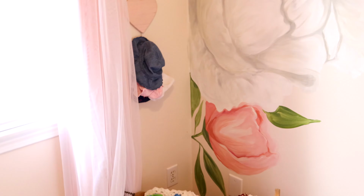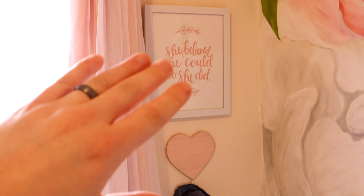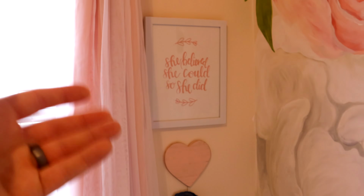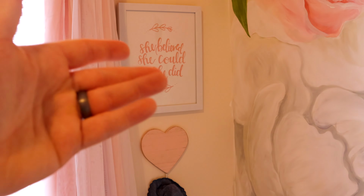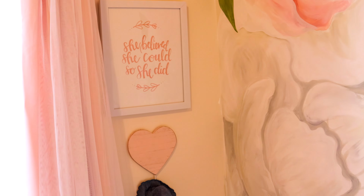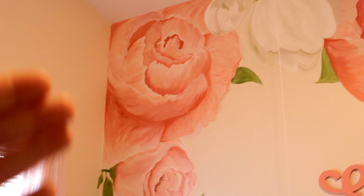That I can't wait to watch her play with when she grows up. And then over here, this is normally a coat rack, but we just have a bunch of her little hats and stuff hanging on it, as well as a sign, which I'm sure you could find literally anywhere. I think my wife got both of these at Hobby Lobby, but I think that is a super generic quote that I've seen at TJ Maxx, Kohl's, everything like that. So, yeah, that's this corner of the nursery here. And then you can kind of see it as a spoiler for above the crib, the corner of the mural here.